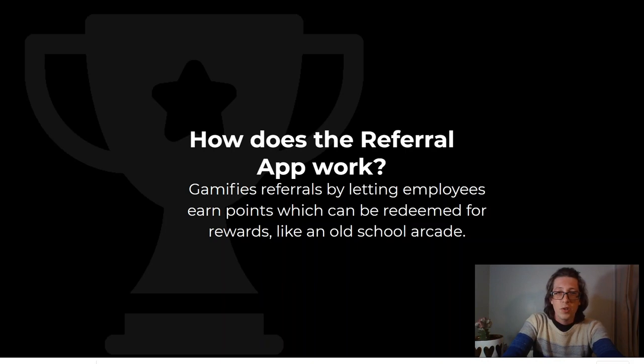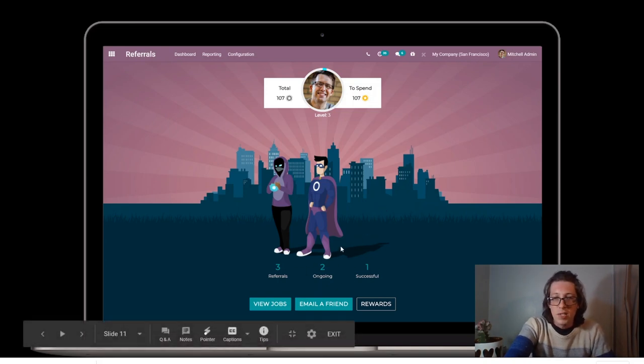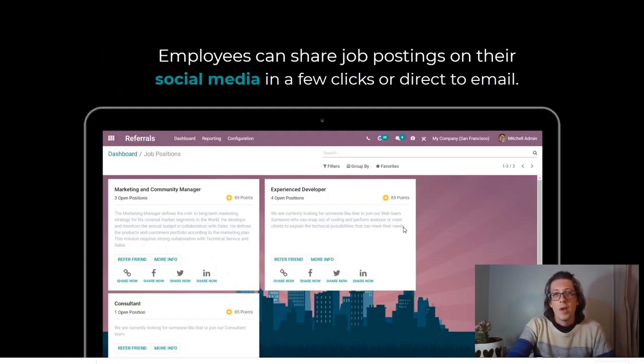So I want to show you guys how the referral app works a little bit. First, I'm going to do a couple of slides. As you can see here, here's a view of the main dashboard of the referrals application. And you can see right in the middle there, you're the hero. And off to the sides of you are going to be all of the referrals that ultimately get hired into Odoo along the way. And then along the bottom there, you can see information about ongoing referrals, total number, successful number, and we'll get more into these features later.